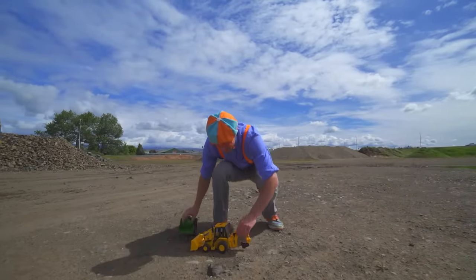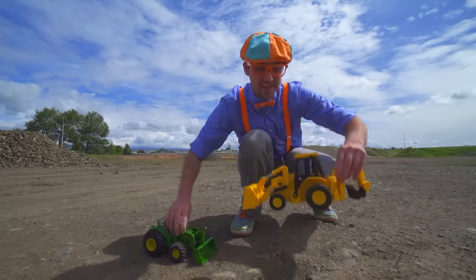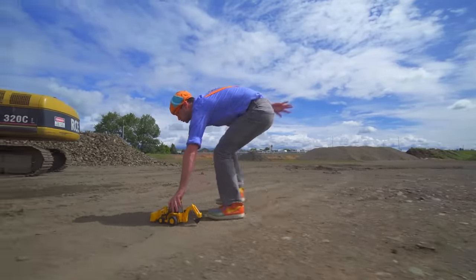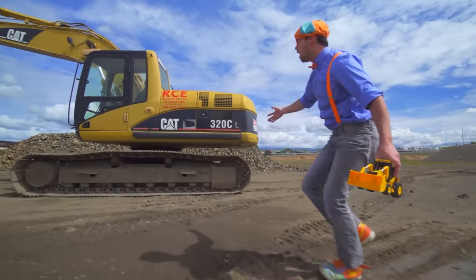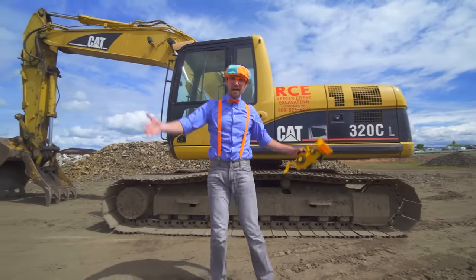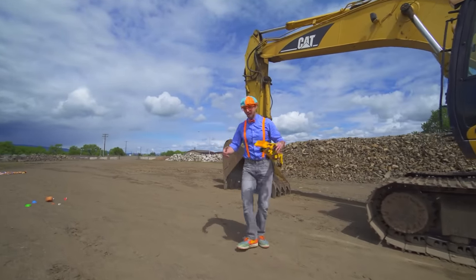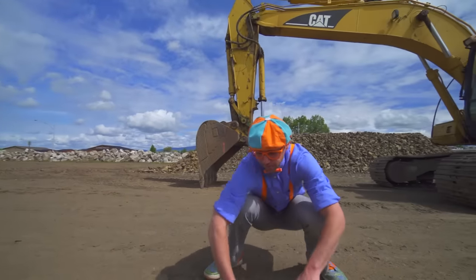Look at what it is! Whoa! It's a tractor and a backhoe! Whoa! Whoa! Look! It's a giant excavator! Whoa! It's so big! Come on! Scoop up the dirt!